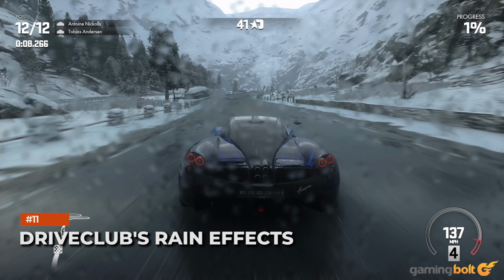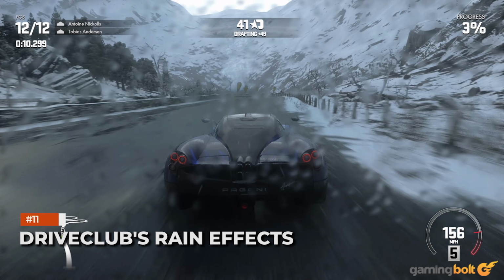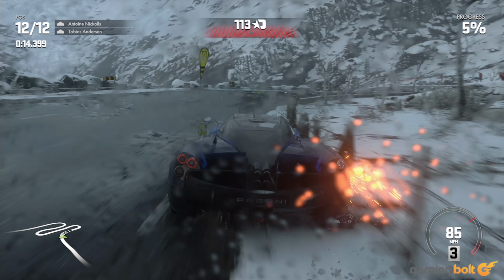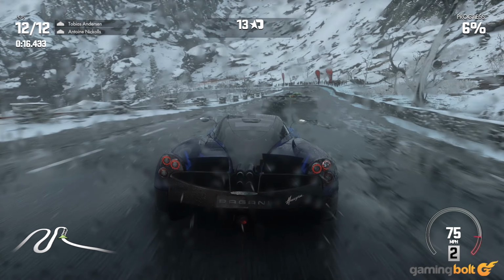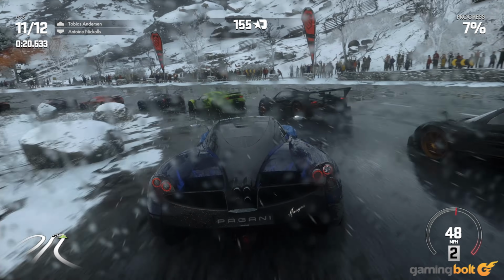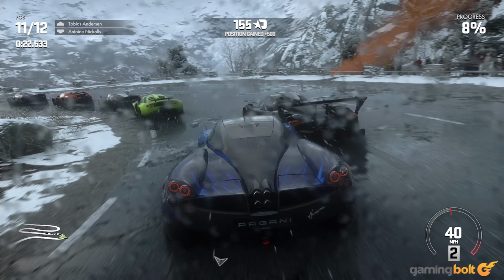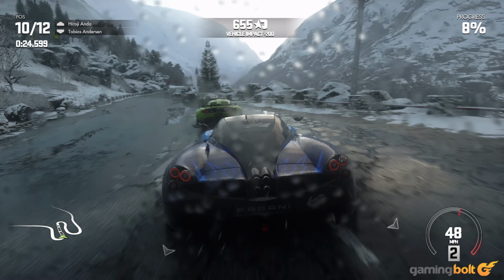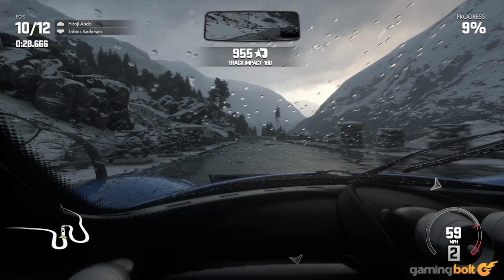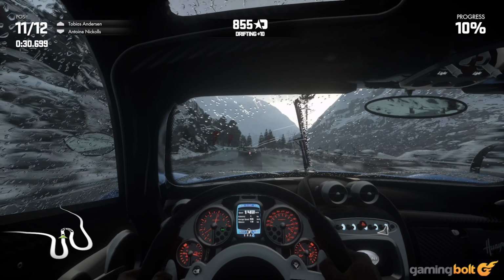Drive Club's rain effects. Evolution Studios' Drive Club is certainly a visual powerhouse, with striking attention to detail in car models, environments, and most impressively, weather effects. The game employs a detailed physics system for its rain, with each raindrop having its own independent physics calculations using a bunch of variables, like the wind and acceleration, that ultimately dictate its direction.